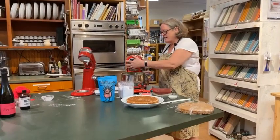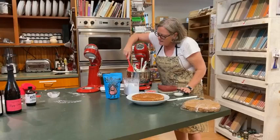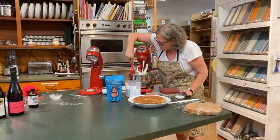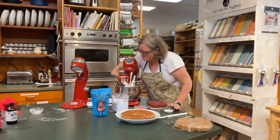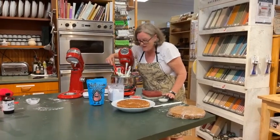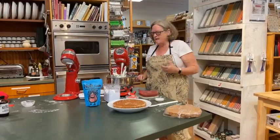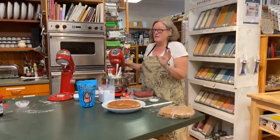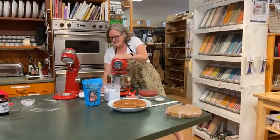Okay, I'm going to just scrape my sides down a little bit here. And this might be a little loose because it is so warm today. But we're going to ice the cake anyway, and then I'll probably put the cake in the fridge to harden up the icing a little bit, but it might be a little messy. I'm just warning you ahead of time. Might be a little messy. And oh yeah, it's me doing it, so it will be messy.